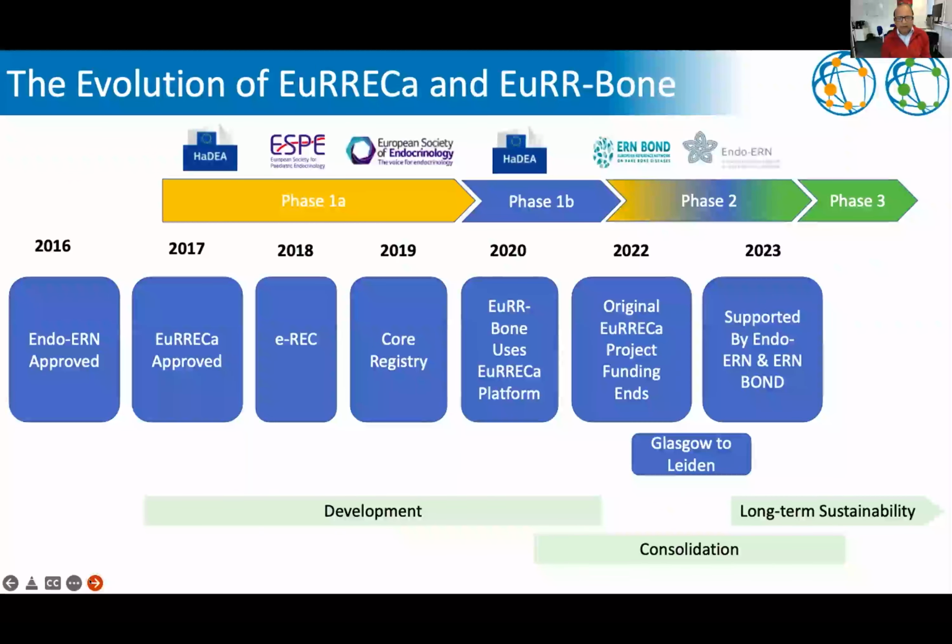So where we are is, if you look at how we've developed, from 2017, when the project was approved, we developed the ERN core registry. And then around 22, we merged with Bone itself, ERN Bond. So now you can see that one registry or one set of registries, EREC and the core registry, can serve the purpose of more than one ERN.